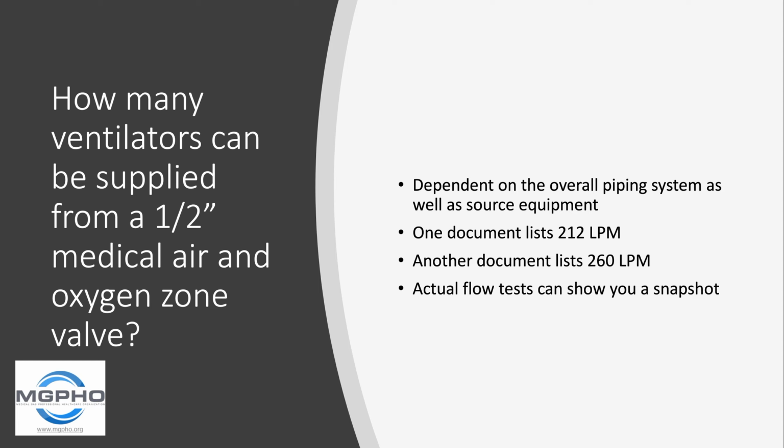There is a document that lists 212 liters per minute on a 1/2 inch zone. There's another document I've seen that lists 260 liters a minute on a particular zone. But actual flow tests can show you a snapshot of, say, how much flow it takes to go from 50 to 45 psi and then to maintain that.